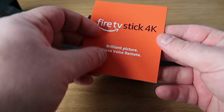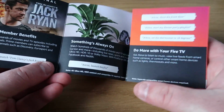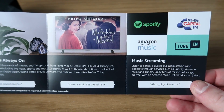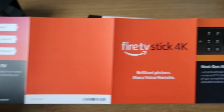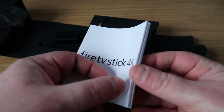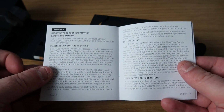And then we've got another little book. This one is just telling you a little bit about the services and what you can ask your new in-home good friend. And a few other bits on the back. We'll just move that to the side. And then we've got the English important information which no one ever reads.